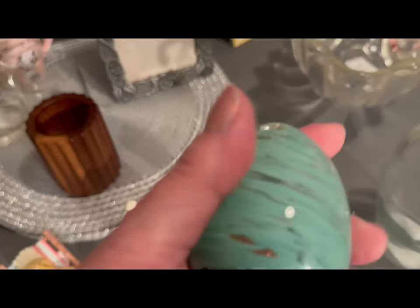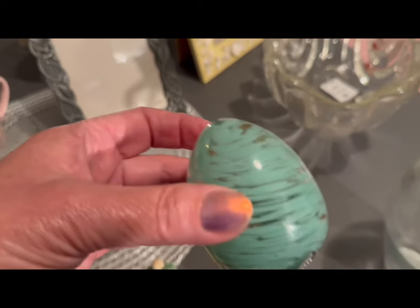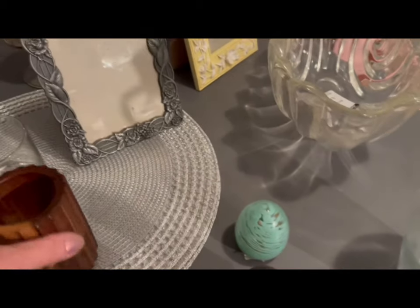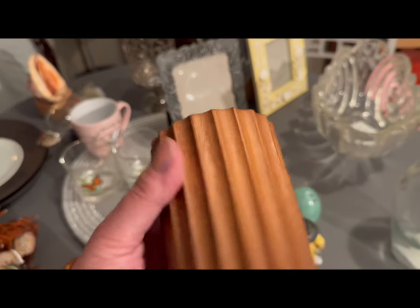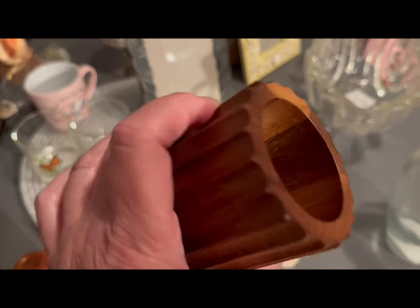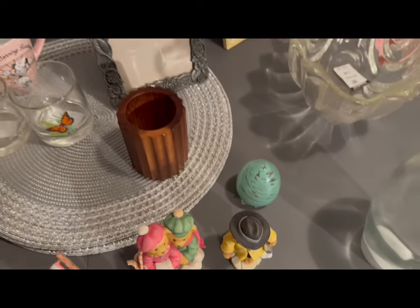I found this gorgeous little hand-blown glass egg. It's good and heavy, and it was only $2.99. You know I'm a sucker for hand-blown glass. So no telling if it was a part of a set or whatever, but it's just pretty. I have to have it. There's this little wood container. I think this might have been one of those things that holds the tea utensils for a little Chinese tea set, but I liked its style. It's ribbed. It would make a nice pencil holder, and it has that dark academia vibe that I love. So I picked that up.